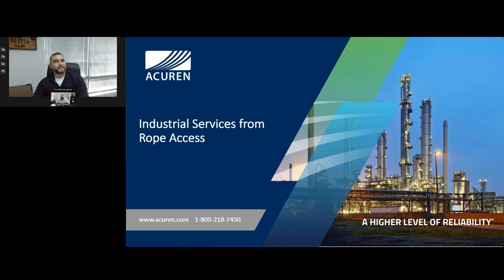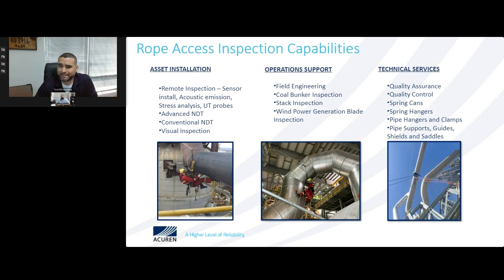So this next slide, I'd like to show you the rope access inspection capabilities that we perform, right? Asset installation, remote inspection sensors installed, UT probes, advanced services, conventional NDT, MT, PT, UT, RT, visual inspection, operational support, field engineering, coal bunker inspections, stack inspections, wind blade inspections, technical support, quality assurance, quality control, spring can hangers, pipe hangers and clamps, pipe supports and saddles. And basically I wanted to show and highlight, as you see the bold and underlined, the service lines that we offer day in, day out across North America.